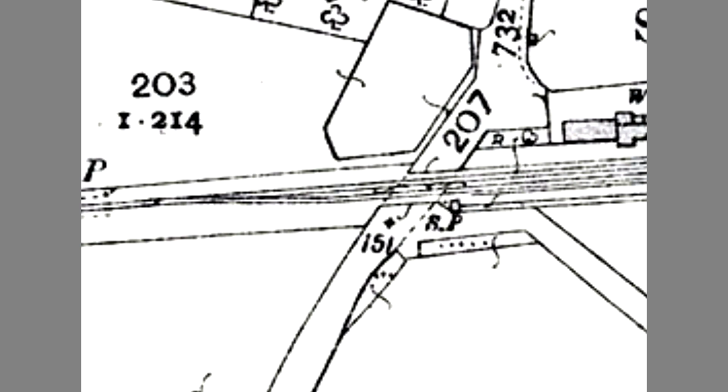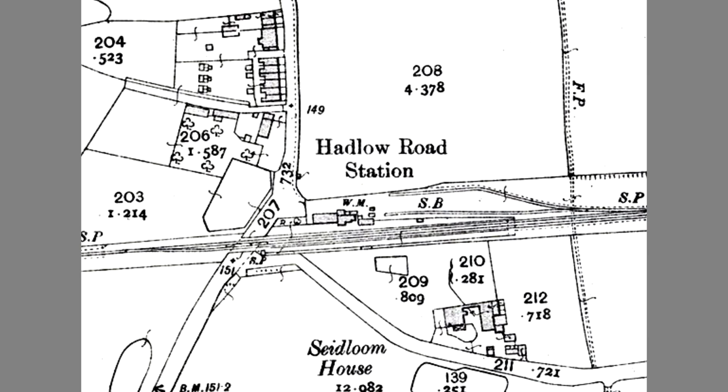In fact, most of this line was single track, with the double tracks only being at stations to allow passengers to get on and get off. But the main reason was to allow trains to pass that were going in different directions.